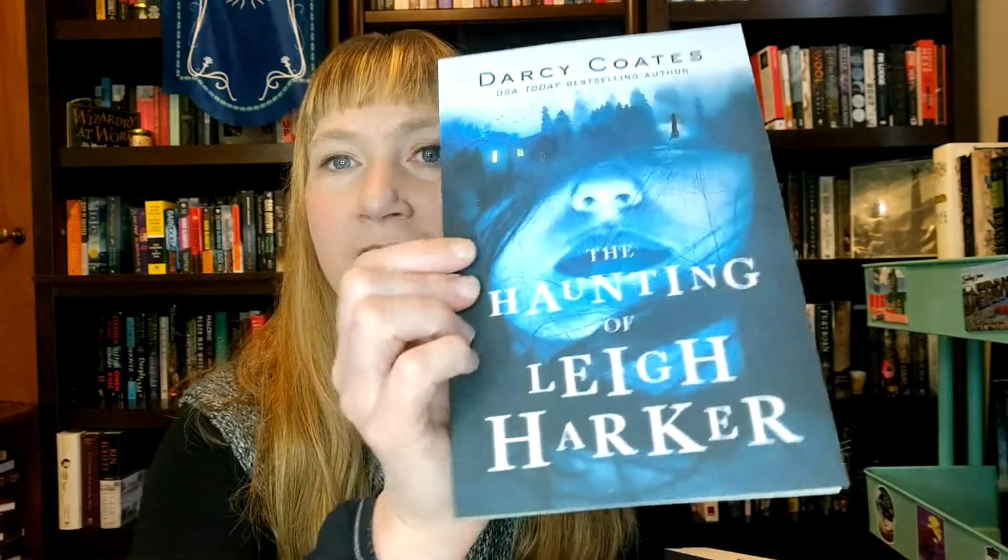And then I picked up 3 Darcy Coates books. One is The Haunting of Lee Harker. I've heard good things about this one, that it's a pretty creepy ghost story. And then I bought the next 2 books in the Black Winter series by Darcy Coates: Whispers in the Mist, Silence in the Shadows. I have read book 1, I have book 2, and now I have 3 and 4. So I can't wait to read that. It's kind of apocalyptic, supernatural-ish.